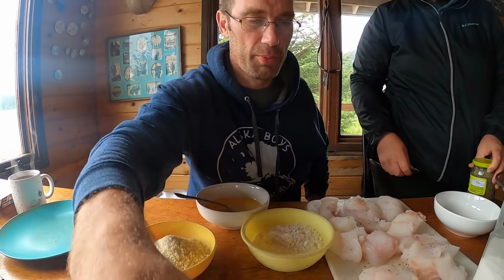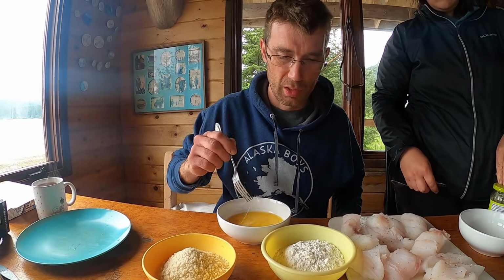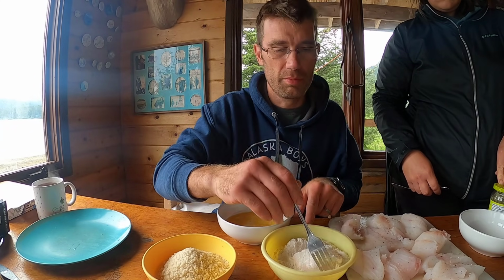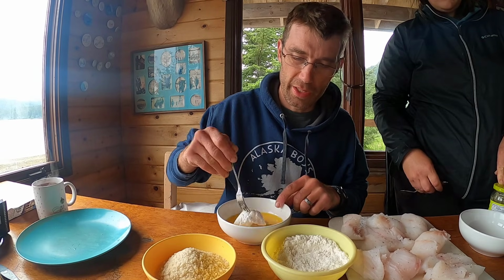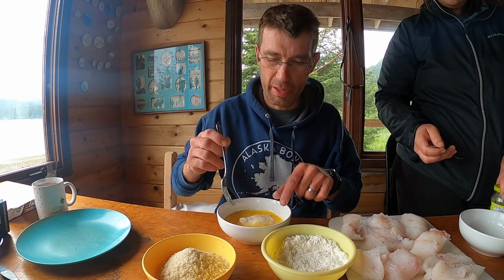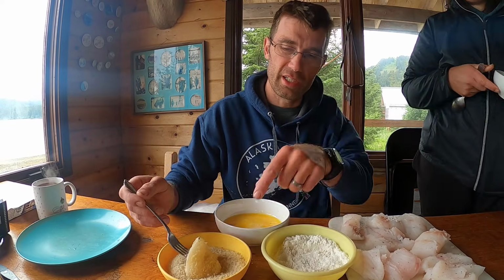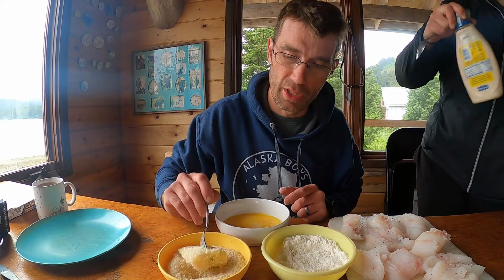All right, it's a three-step process. We take the fish, we salt it, pepper it, put it in some flour, dip it in an egg batter, and then we put it in a panko mix. Then stick it in the fryer till it's golden brown.